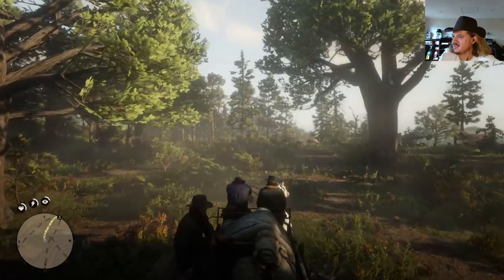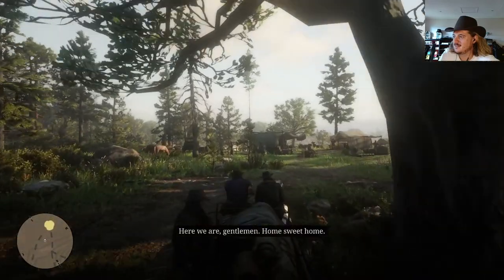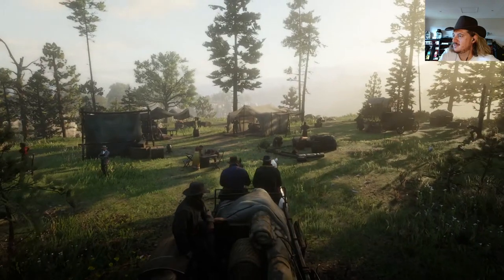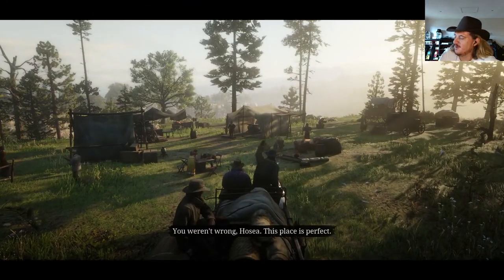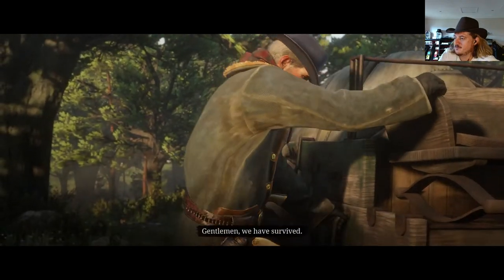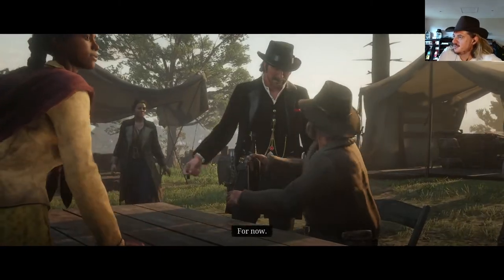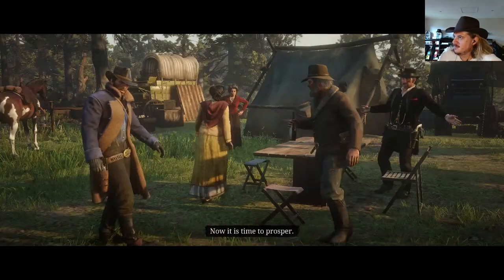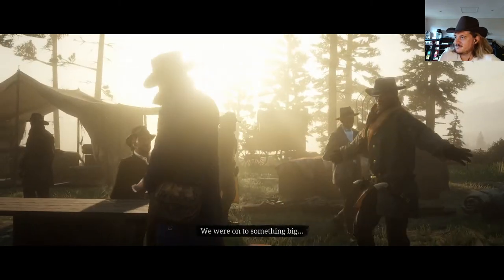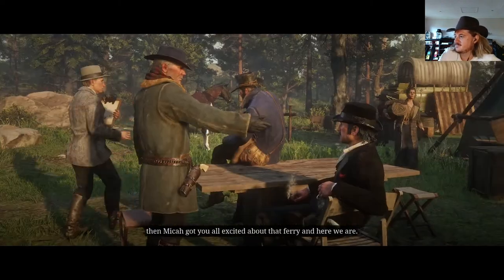Okay. Ah, here's the camp. Here we are, gentlemen. Home sweet home. What a time to live, eh? Wow, what a time. This place is perfect. I hope so. No creature comforts, though. None of the stuff that we've become accustomed to. Survived. For now. Now it is time to prosper. Arthur and I were about to prosper in Blackwater. We were onto something big. Then Micah got you all excited about that ferry, and here we are.